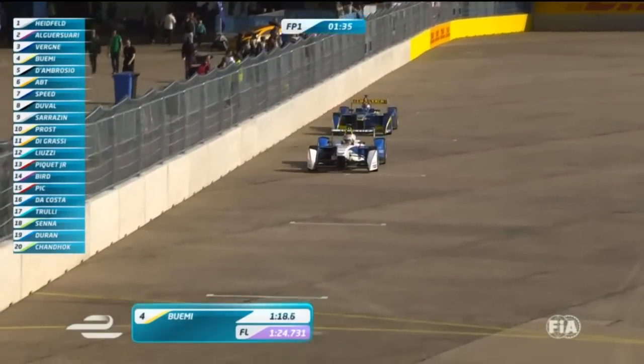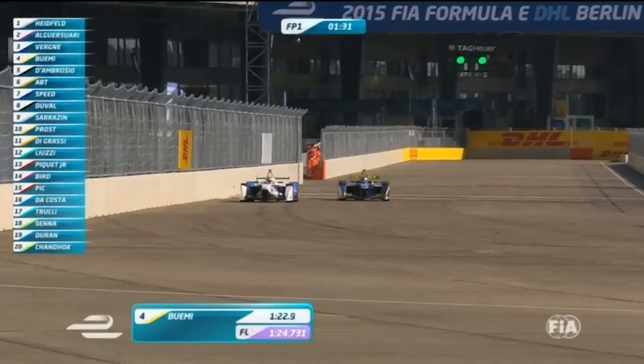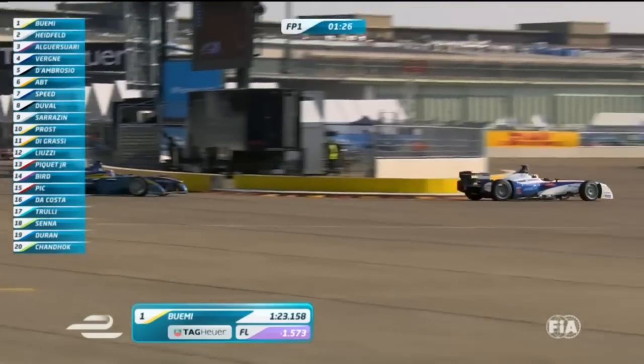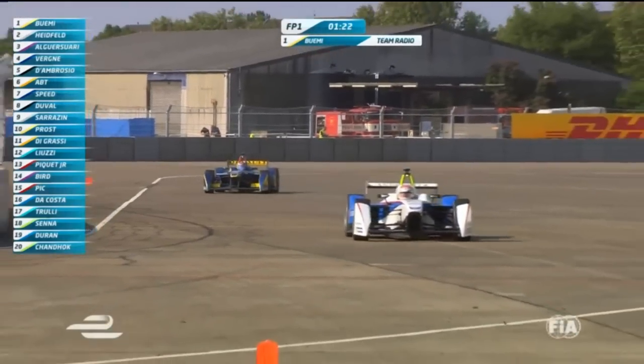How much quicker, though, than anyone? That'll be the question. 24.7, the best lap time we've seen so far. Buemi comes across the line to do a 23.1, 1.5 seconds quicker than Nick Heidfeld. And so I think that would have been on the full 200.